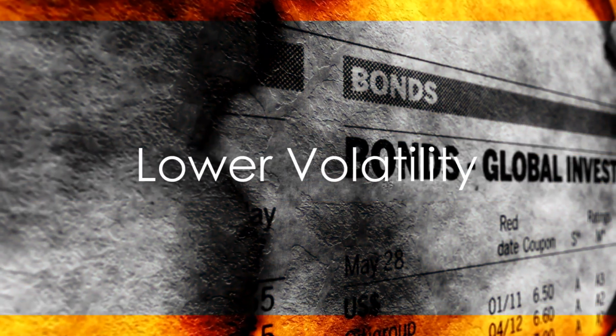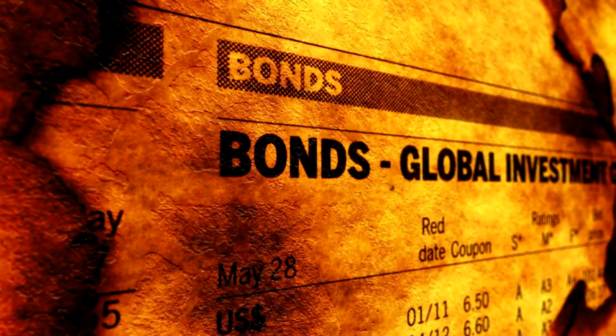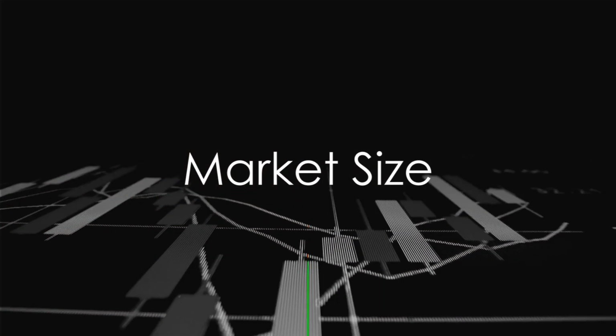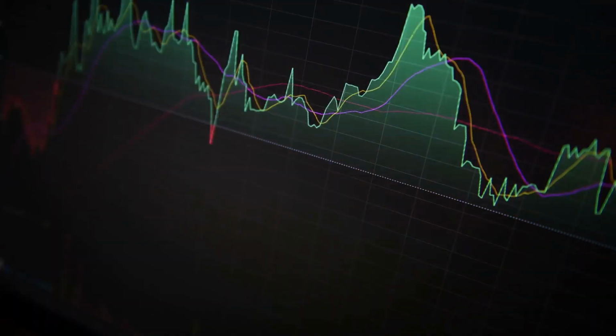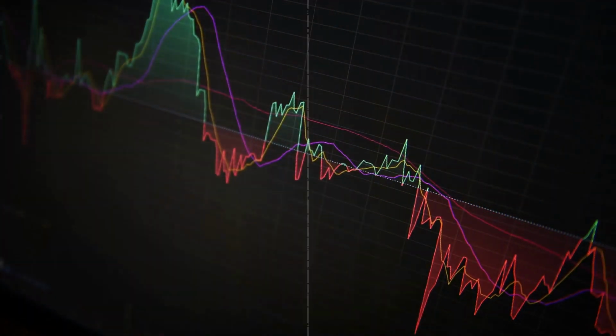Lower volatility. Bonds, in general, exhibit lower volatility than stocks, offering a more stable investment environment. Market size. The bond market is enormous, with new issues reaching $6.6 trillion in the U.S. in 2022. This vast pool of new securities offers active managers ample opportunities to exploit mispricings.